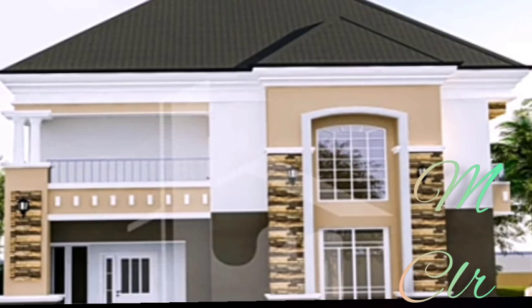Just 850. The electrician is involved, the plumber is involved, the bricklayer is involved, the carpenter is involved, and the iron bender is involved, including the engineer himself. They are the ones collecting this 850,000. Then according to the person, he'll be needing our brothers.